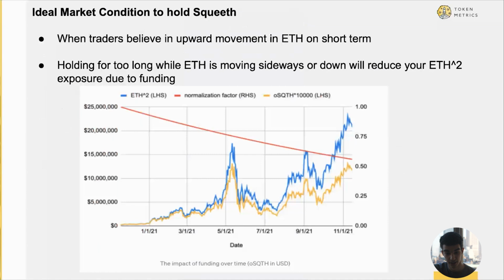All right, so here, the best case to go long Squeeth is if you believe that there's going to be a very strong upward move in Ethereum on the short term. And I say short term because if you're holding for too long, you're going to be paying a lot of funding, and it will reduce your exposure to upside continuously. So if you look at this chart here, the blue line is Ethereum squared, and the yellow line is the oSQTH, which is the value or the mark of the Squeeth contract. And as you can see, the more you hold this contract, the lower your exposure to upside because of that funding payment. So in my opinion, it's best to use this type of contract for a month, 2 months, maximum of a 3-month period.